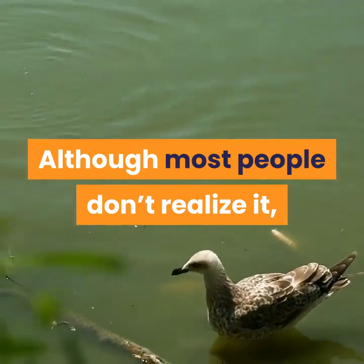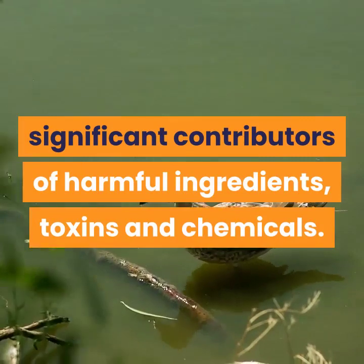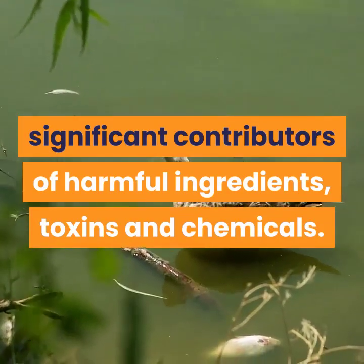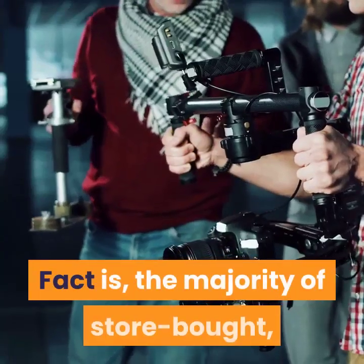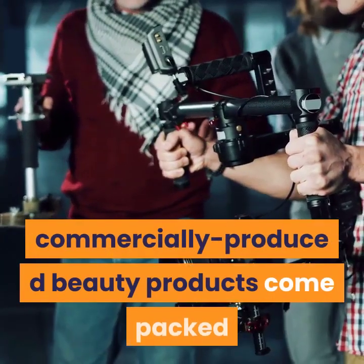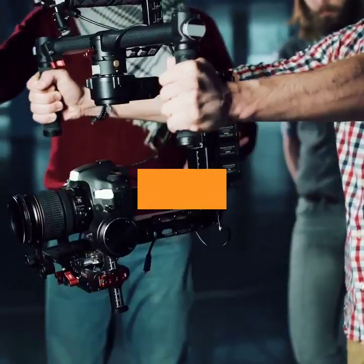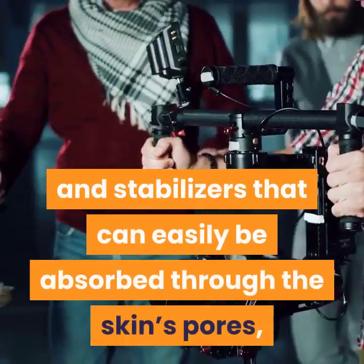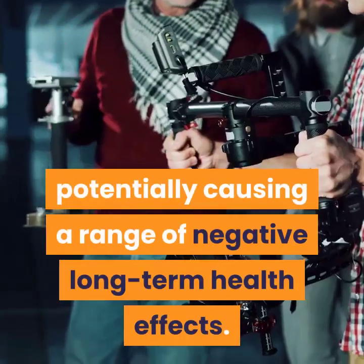Although most people don't realize it, their favorite skincare products can be significant contributors of harmful ingredients, toxins and chemicals. I call it the real price of beauty. Fact is, the majority of store-bought, commercially produced beauty products come packed with artificial colors, fragrances, preservatives and stabilizers that can easily be absorbed through the skin's pores, potentially causing a range of negative long-term health effects.